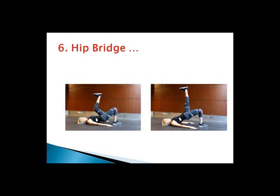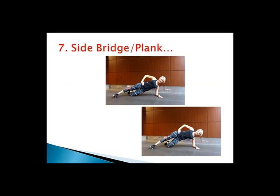Use external resistance, a plate across the trunk. You may want to bend the knee and turn it out to the side in a figure 4 fashion. You may want to use resistance tubing that you'll place across the hips, pushing down under your palms, or simply just use the weight of your body. It's a great exercise. In this case, repetition is your friend to build strength and endurance.